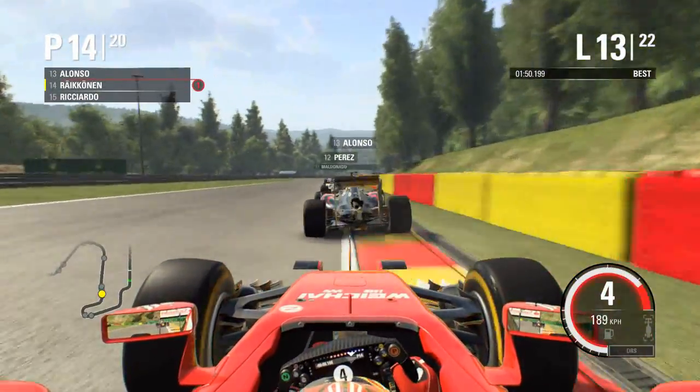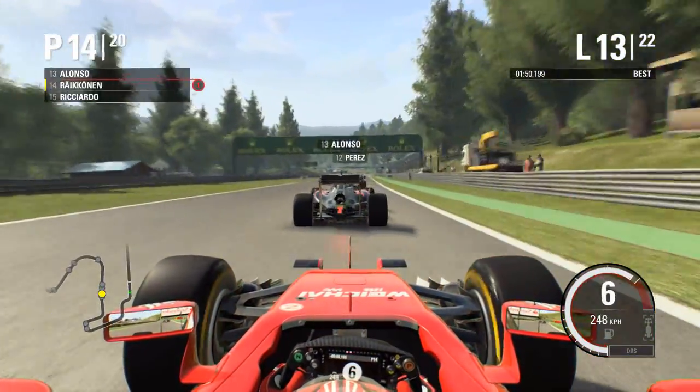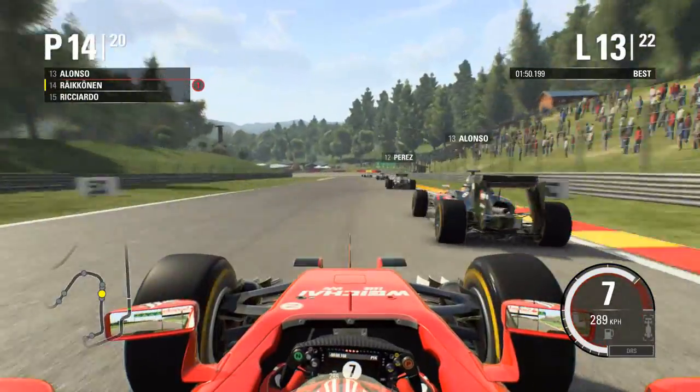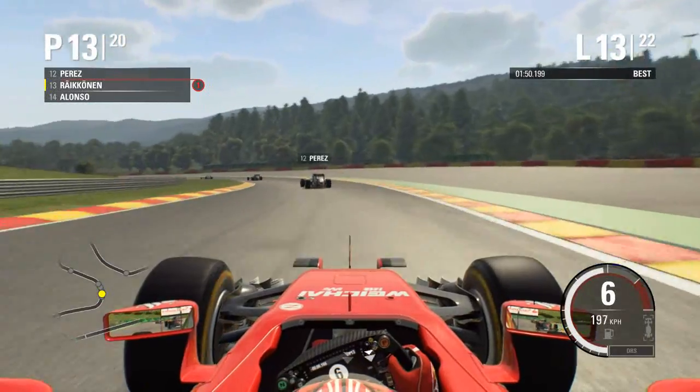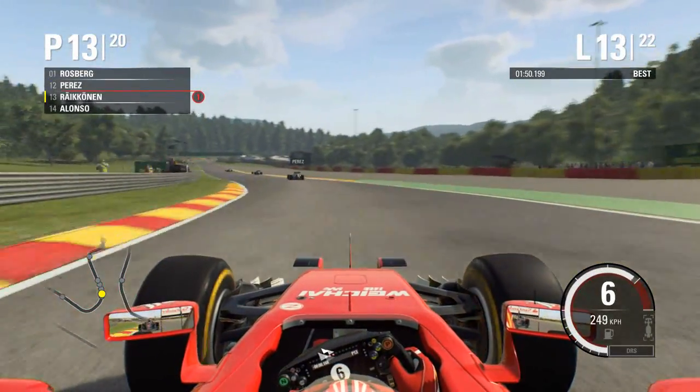We're going to go clean around the outside and make a brilliant move on him there. And then now we're going to try and overtake Fernando Alonso, who's in 13th in the McLaren, and we're actually going to get a nice run on him here, coming up the inside of Pouhon. Yes, we do. We tap the back of Sergio Perez, lose the rear end, an absolute treat, but we managed to catch it, and we're up into P13.